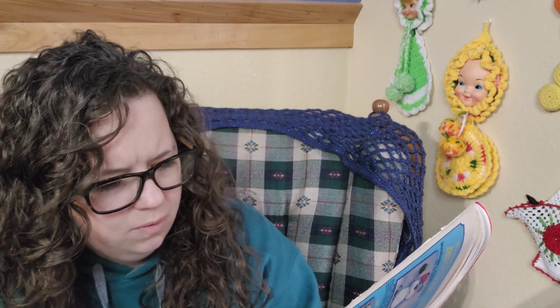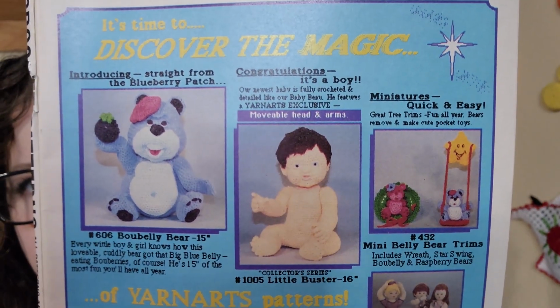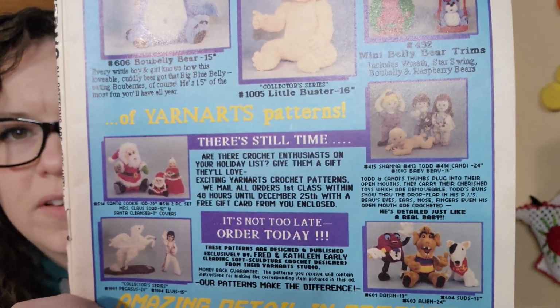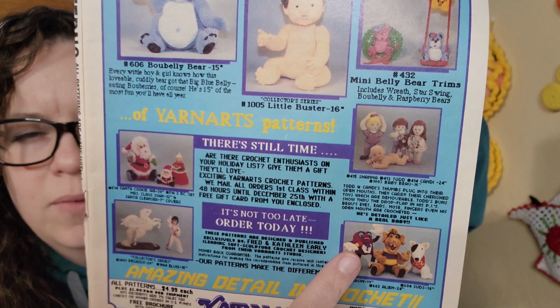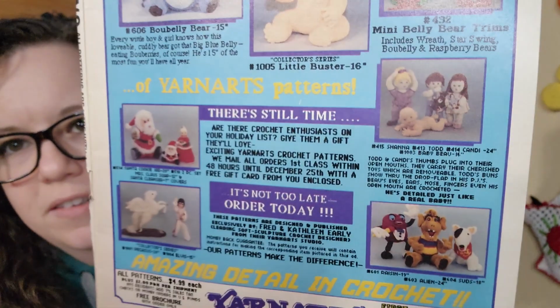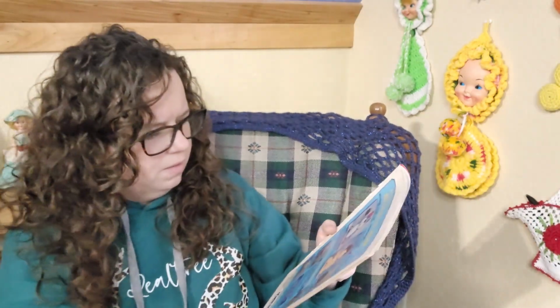"It's time to discover the magic. Introducing straight from the blueberry patch, Boo Belly Bear." And then a boy doll. Holy cow. I wonder where you could get those. See Elvis. And that's Alfie. I don't remember what those things are. A raisin, yeah. And then Spuds McKenzie. Or Suds McKenzie. I said Spuds. Oops. I wonder where I could get, or if you can.